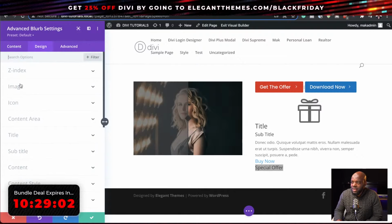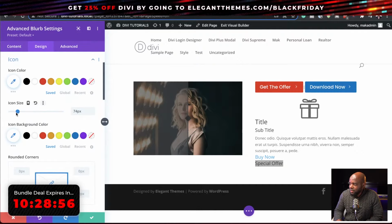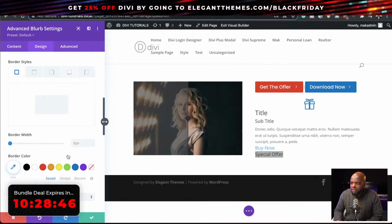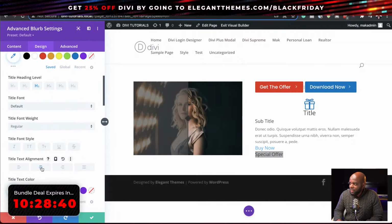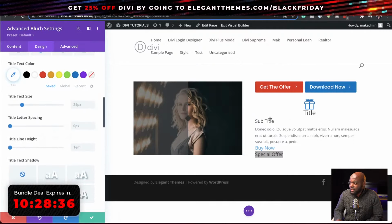If you now go into the design, we can set up our Z index for our icon here. We can also customize this. You can see the size. We can make it smaller. We can make it bigger. We can change the colors. I'm really loving this. And for our text, let's see what we can do. We have our title here. Our title can also be centered. We can also center the subtitle and pretty much everything here.